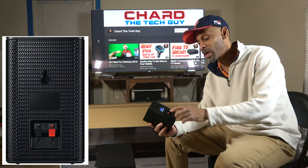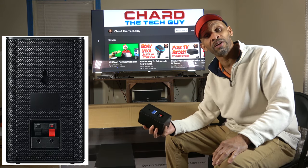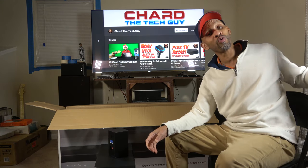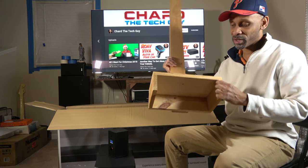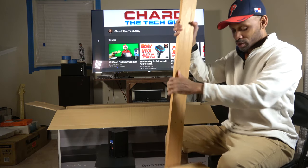Now these rear speakers have a little hook in the back where you can hook them to a speaker stand, or you can mount them to the wall. But I'm a little crafty, so I went to Home Depot and I created my own speaker stand. And this is what it looks like. It's pretty simple, basic wood. I think I will put a little wood stain on it to make it look like furniture-type wood. But right now this is what it looks like.